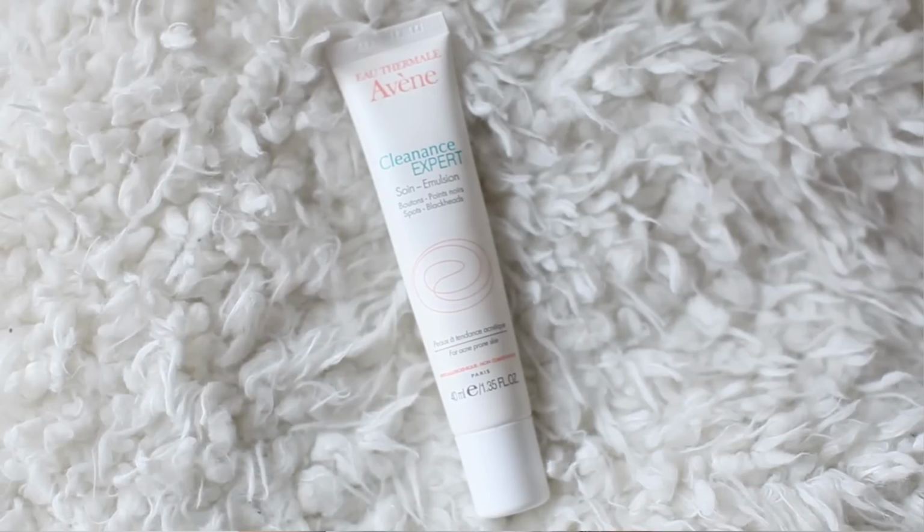And then I use a moisturizer. This one, I don't even know how to pronounce, so I will include a close-up of this. This is the Clearance Expert. This is really good for spots and blackheads. I love the smell of it. It's not too fragrant, but it smells calming and soothing.